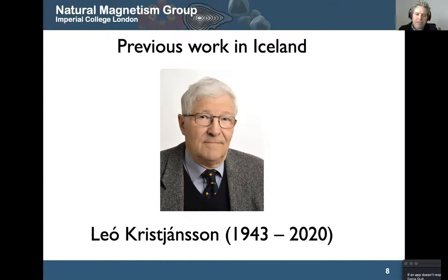So he's really a great field geologist, but Leo never really liked paleointensity work. He didn't really believe in paleointensities. He thought it didn't work very well. So all the work and samples that he's collected, and there are literally thousands of sites that he's sampled, he's always focused on directional data. Whereas we think the intensity data is actually more helpful in this case. So whilst there's a wealth of data for Iceland, there isn't actually that much paleointensity data.